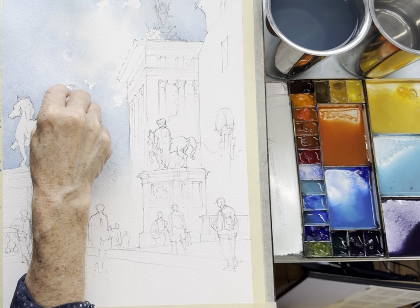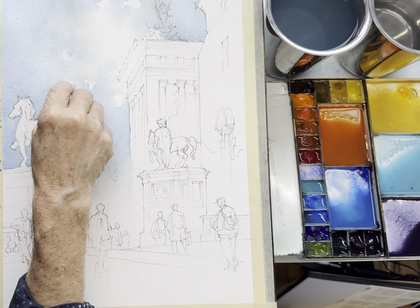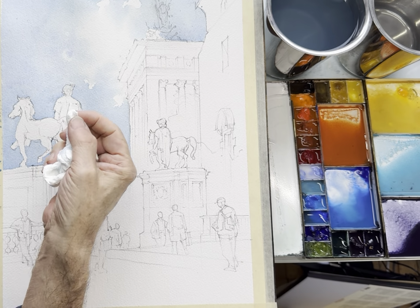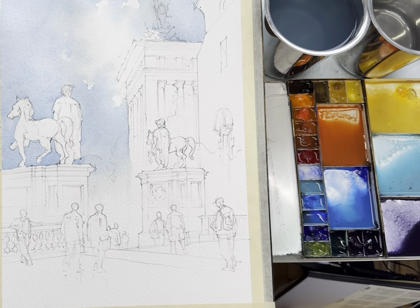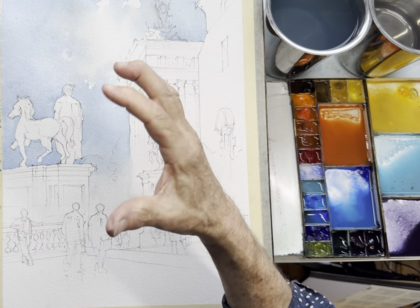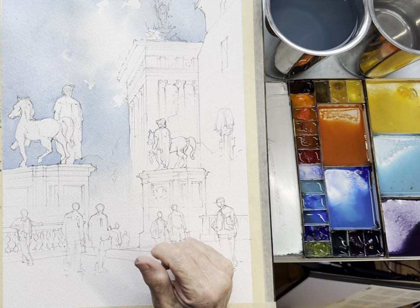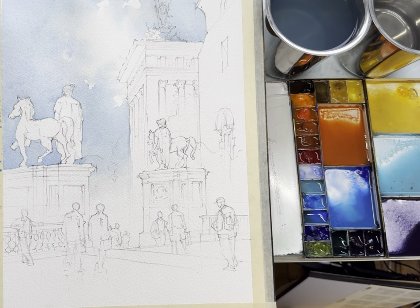Here, the top of Castor's head got wet, so the blue ran into it, but it's still wet, so with a paper towel, I'm able to clean that up. Not a big worry. Okay. It's tempting at this stage to want to go in and mess around with the sky, but I think best to just leave it and try to be happy with it.